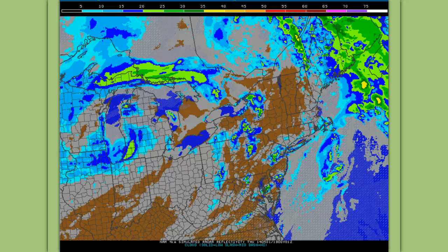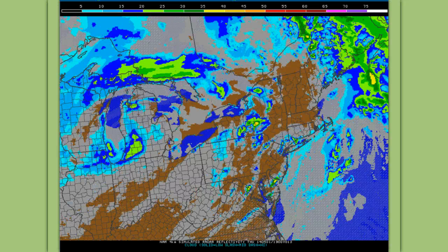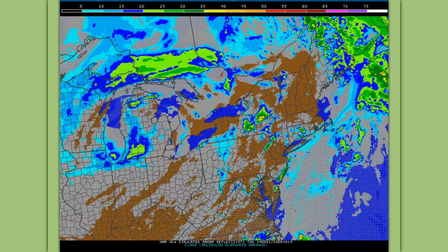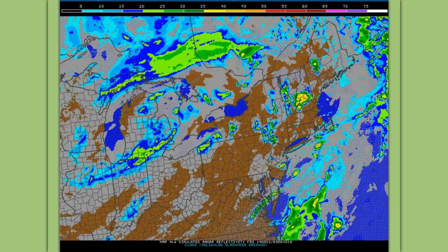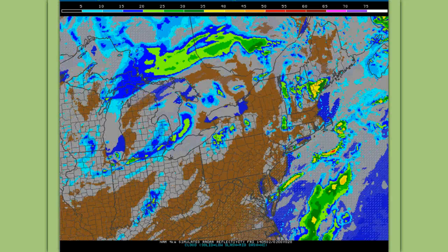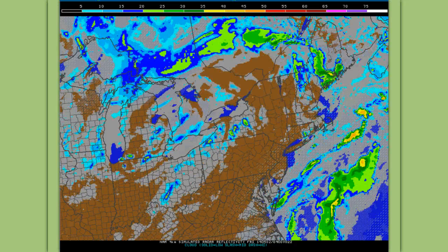There could be an isolated shower or low-top thunderstorm across the region during this afternoon, but it will be widely scattered. We're expecting less than 1/4 of an inch of precipitation, and the cold front should move through the region, and we should get breaks and patches of clouds during the overnight hours. And then by tomorrow morning, just some cirrus clouds left over.